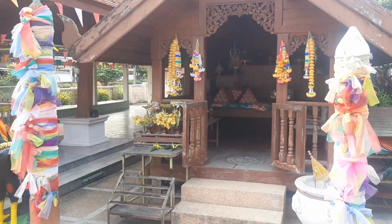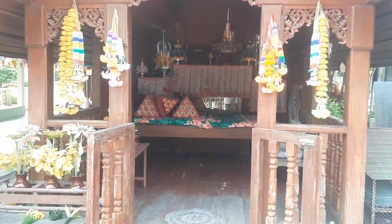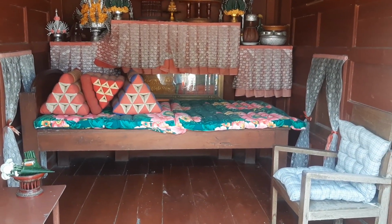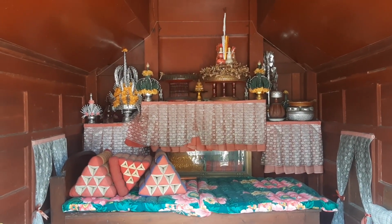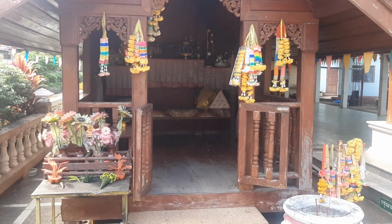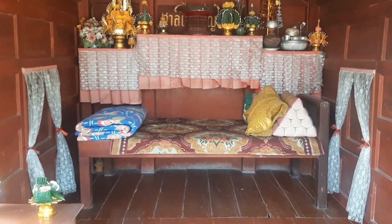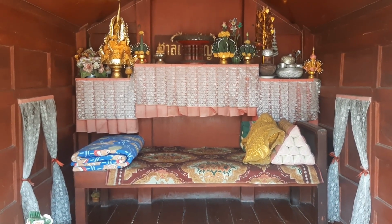And I'm not too sure what the significance is of this little hut. It's almost got like a little bed inside here, and a little tiny chair. Not seen this before. And there's not one but two of these little huts, also with a little bed inside. I've never seen this before, so I don't really know what it's about. Anybody know, then let me know down below in the comments.